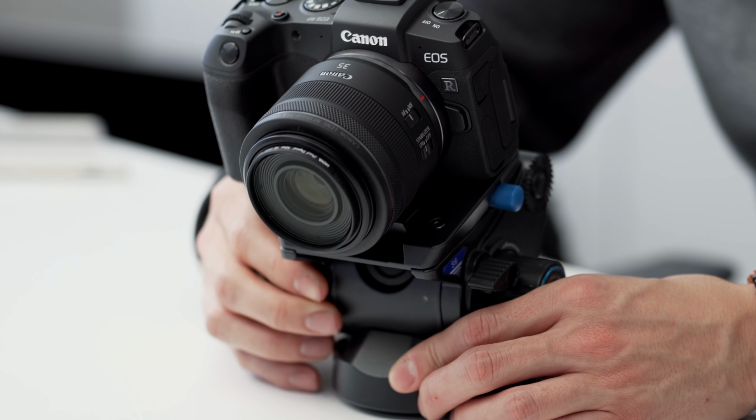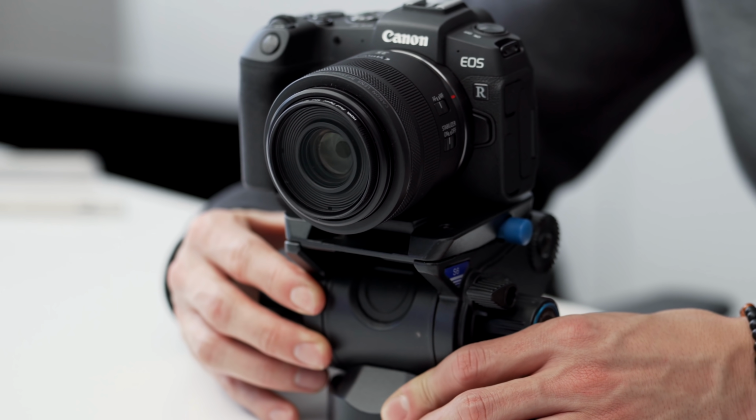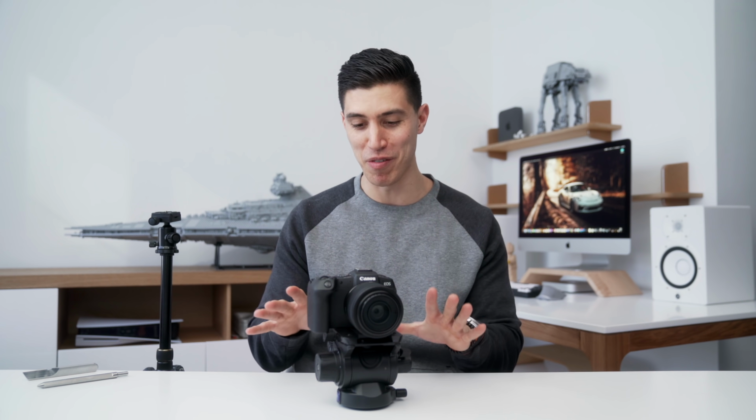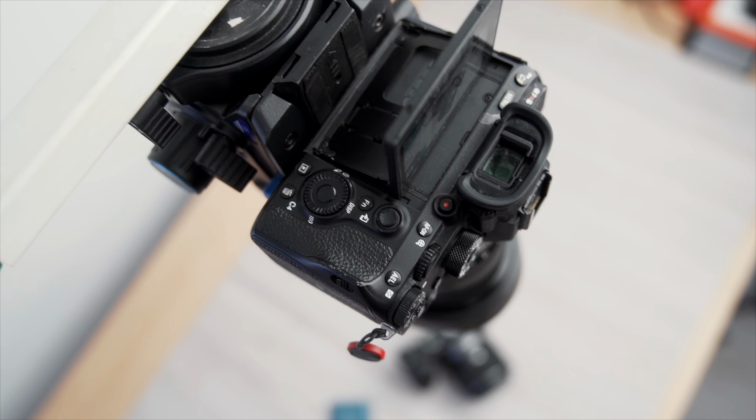So having a fluid head like this really ups your video game, and you can get all of the silky pans, so that's either up to down or side to side. If you really want to step up, you can actually get a slider, but I think for entry level, stick to just a simple fluid head, you can get 80 to 90% of your shots. When you get more comfortable, when you want to up the game to some more complex shots, that's when you can look to add a slider to your pack.